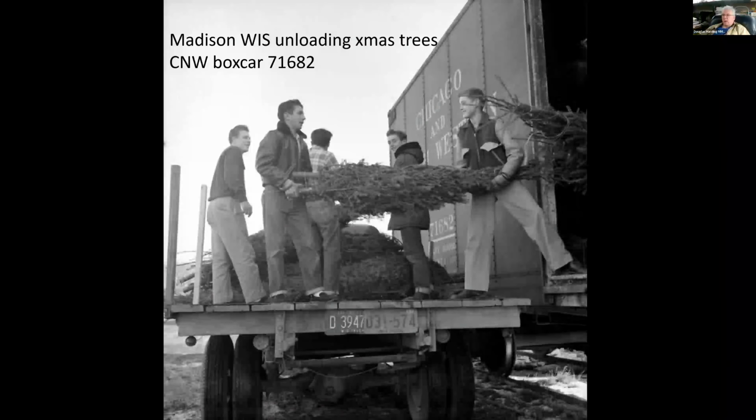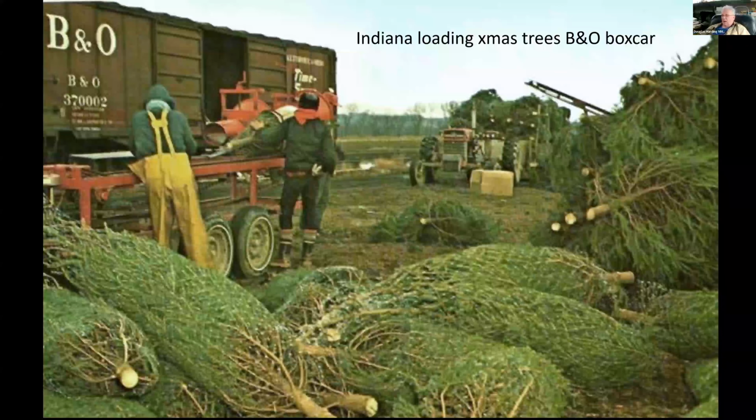So here we've got more of an automated operation with a B&O boxcar. They've got a machine that they're sending the trees through that is wrapping them in the netting, that plastic netting, and that would keep them compact and made it easier to ship. And notice the Massey Ferguson tractor in the background with a wagon load of trees just brought in from the farm, ready to be wrapped and shipped, loaded.